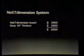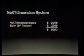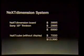Now, in order to get a system, we need a NeXT Dimension card, and we're going to be selling the Sony 16-inch Trinitron display for $29.95. And you need a cube, and you can buy a cube without the black and white display, and that's what a NeXT Dimension system costs.